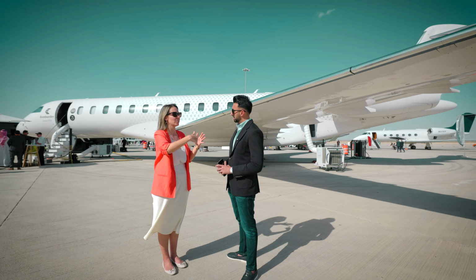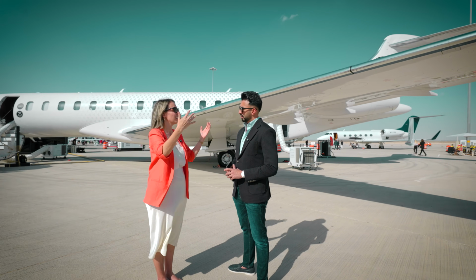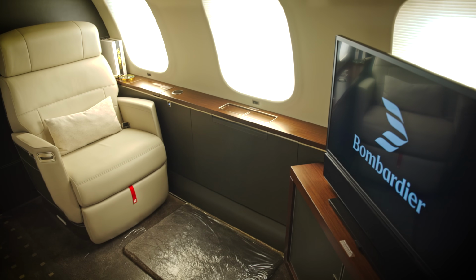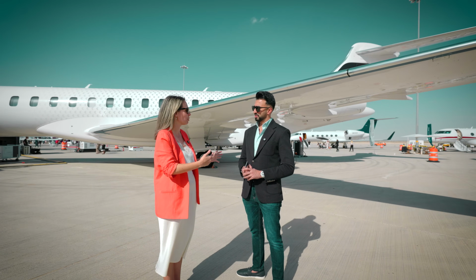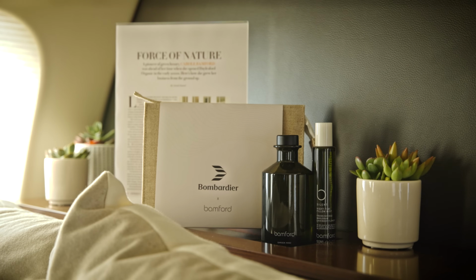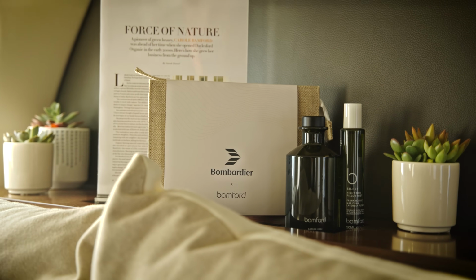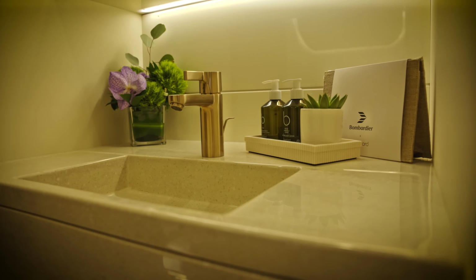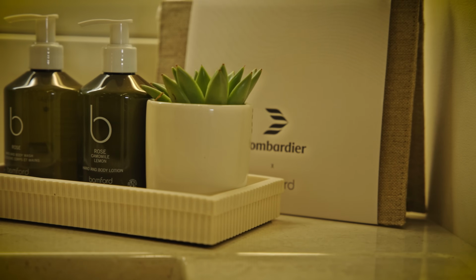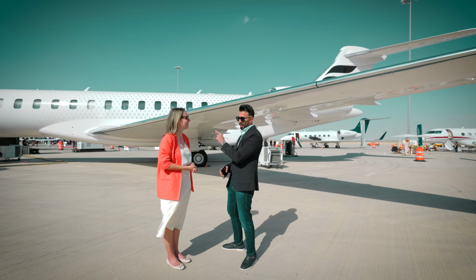Once you're done, you can move to the entertainment area. There's a partition that you can close for privacy. There's a TV there, a divan, so you can really lounge, relax after a big day. And then in the back, you have a dedicated bedroom with a bed, like an actual 5-star hotel. And then in the back, you have the lavatory where you can have a stand-in shower. Oh, wow. It has a shower as well? It has a shower. That is pretty cool. There's not a lot of aircraft that you can do that.